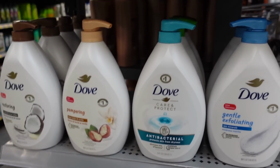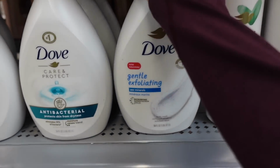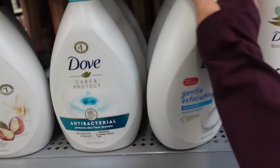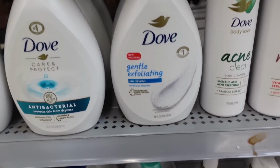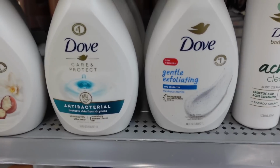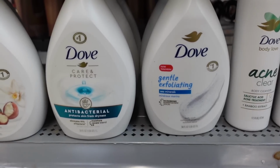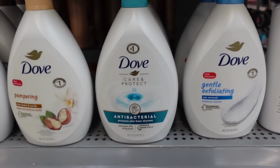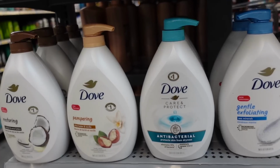These are more of the standard Dove body washes. Gentle exfoliating sea minerals. This has silica beads in it, I guess. If you have keratosis pilaris, a little gentle exfoliation with a washcloth can help soften those little bumps on the body. That's that rough and bumpy skin condition. You also have to balance that with not stripping your moisture barrier with overwashing.